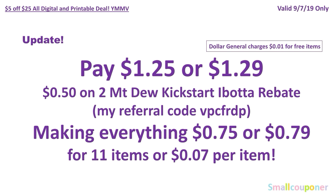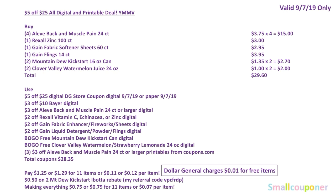So it'll make everything 75 cents or 79 cents for 11 items or 7 cents per item. And this is the written breakdown, and I have included the Ibotta rebate on here. So I'll give you a couple seconds to take a screenshot of it.